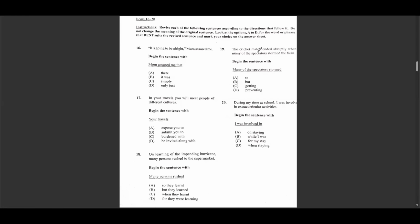All right. So nice, that was spelling. So next set of items fall under construction shift. You revise each of the following sentences according to the direction that follows it. Do not change the meaning of the original sentence. You look at option A to D for the word or phrase that best suits the revised sentence and mark your choice on the answer sheet. So you go through, get your answers, and then we'll correct.